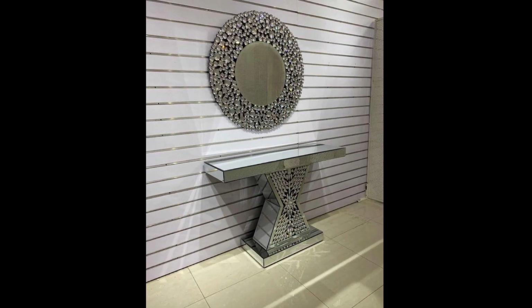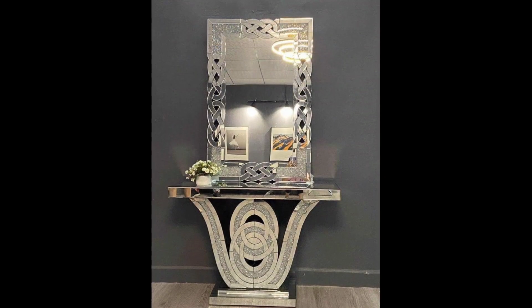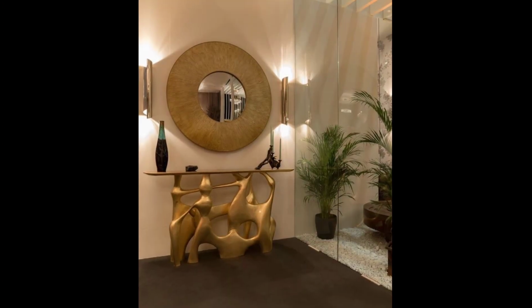By carefully considering these key factors, you can select a modern entryway console with a mirror that not only looks great but also enhances the functionality and ambience of your home's interior.